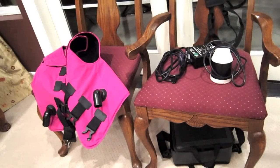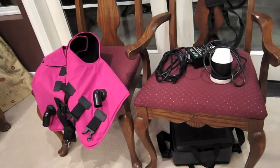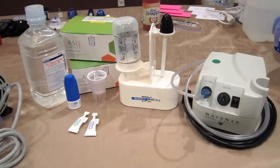I need to do at least one of these devices 20 minutes twice a day. Another form of airway clearance that is not shown here is exercise. Just anything from walking, jogging, swimming, even surfing could be considered airway clearance.